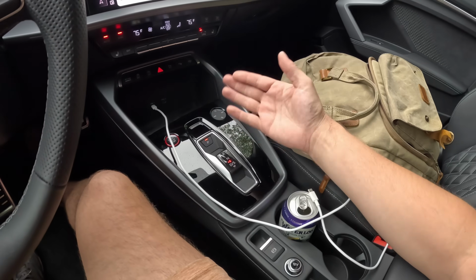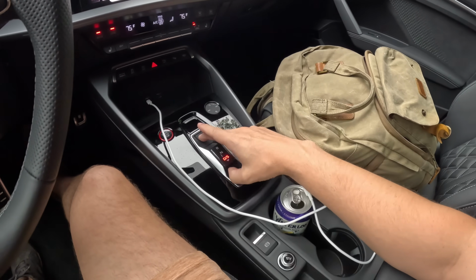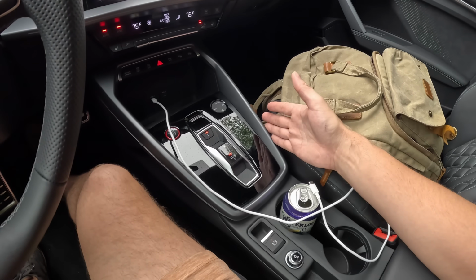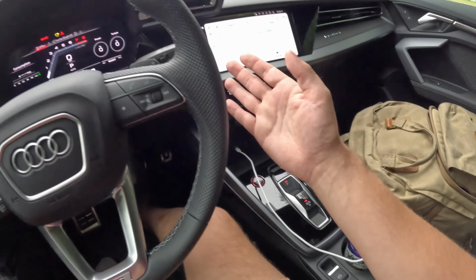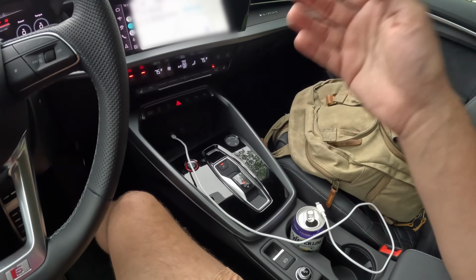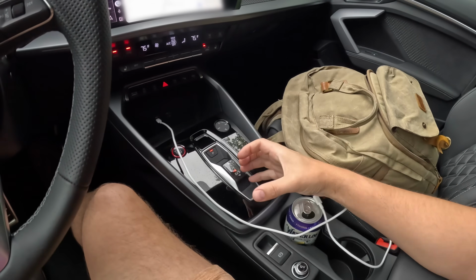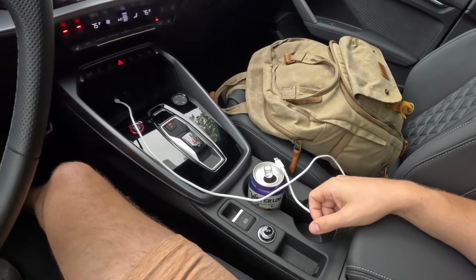Nor does the new, really redesigned shifter, shift-by-wire toggle. I mean, this just takes up so much room. Think about how much they could consolidate this if they had a column shifter or something. I don't know. It just doesn't look that premium. I'd prefer a traditional shifter. If you're going to use all this space and not fill it with anything else, give me a traditional shifter.